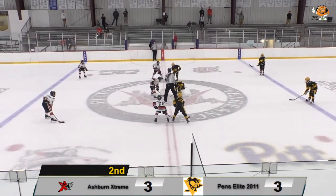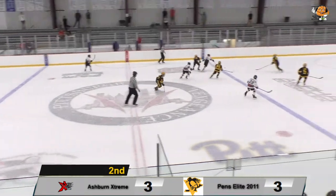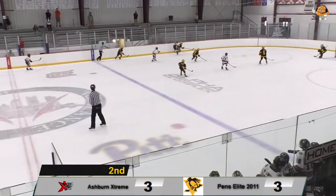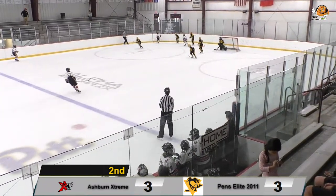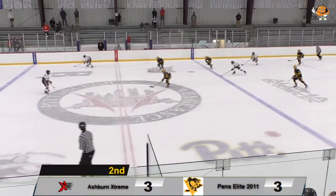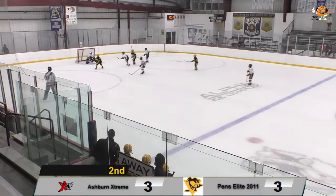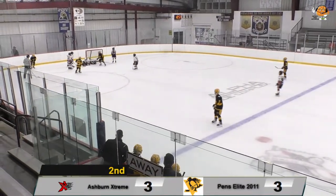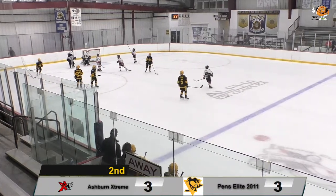And of course I didn't get the replay. That's all right. You'll have to trust me that it went in. Well, you saw it live. Pressured in the back end by Foster. Able to be picked up by Schweitzer. He finds Baru. Double goal scorer Baru here. Drives into the offensive zone. He'll fire one. This time glove side. That's fought for and covered nicely by the Ashburn netminder.